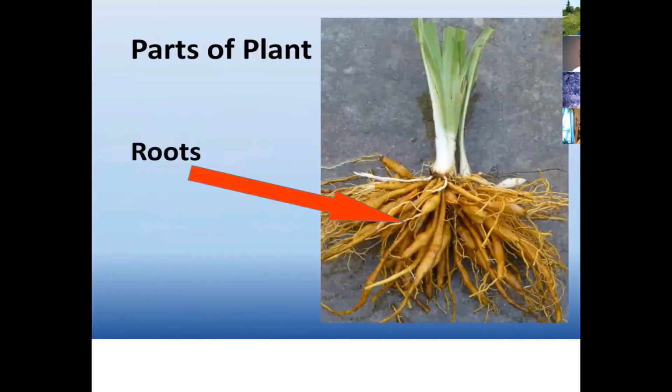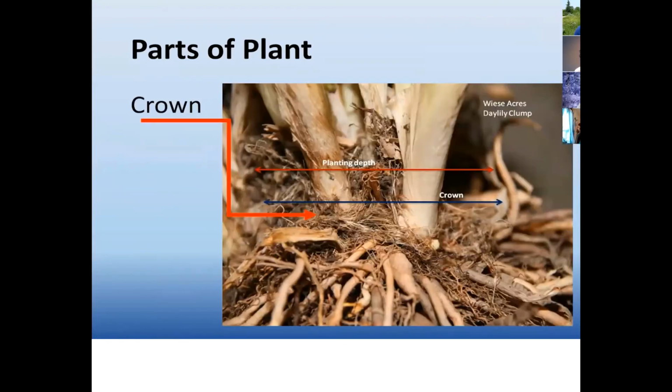So here are the parts of the plant. We have the roots. You see they're kind of fleshy. When you dig up your daylilies to overwinter, you want to make sure that they have these really thick, fleshy roots, because that's where your energy is for those blooms to come up in the next summer. Here's the crown. The crown is really important. That's where it should be planted. You can see the planting depth is just maybe a half an inch deeper than the crown, and that protects your growing point.